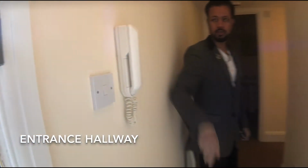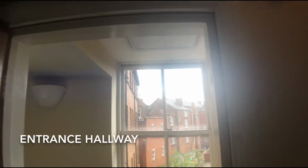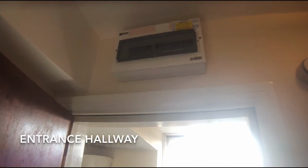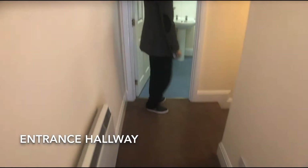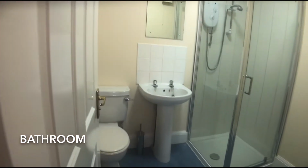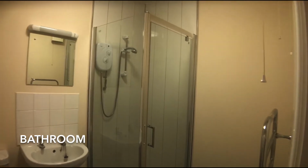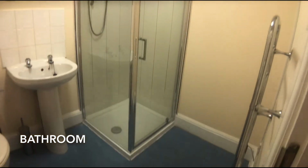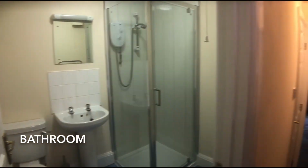So as you come in, you've got the intercom system over here on the wall, so you can buzz people in. Consumer unit sits on the top over there. That's your electric consumer unit. So the entrance hallway leads into, I'll get out of the way, the bathroom. So it's a new shower unit that's gone in here. It's been freshly painted and decorated. And the carpets to the lounge and bedroom have also been changed.